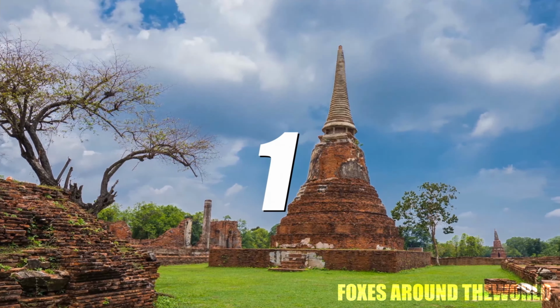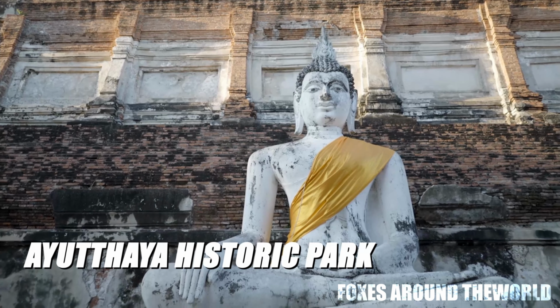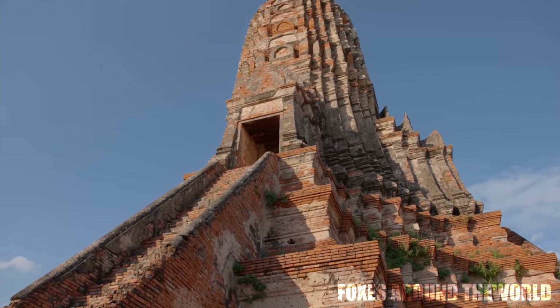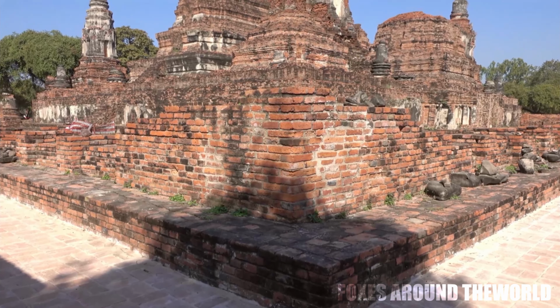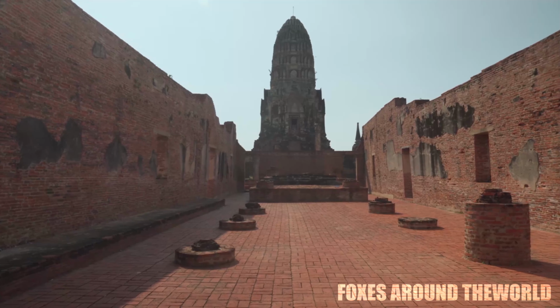Number 1. Ayutthaya Historic Park. Ayutthaya Historic Park is an important historical site in Thailand, which is also included in the UNESCO World Heritage List. This site is in the ancient city of Ayutthaya, the capital of the medieval kingdom of Ayutthaya.